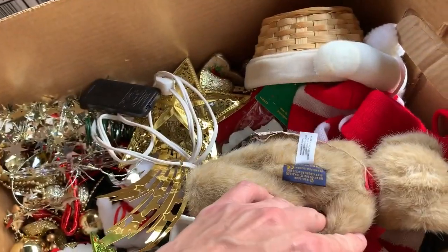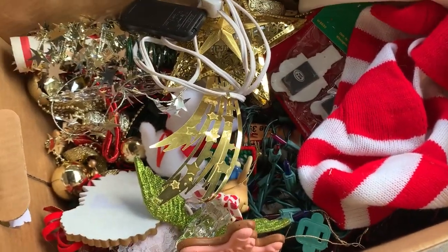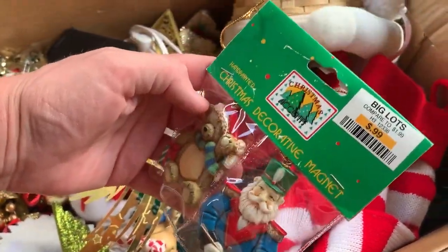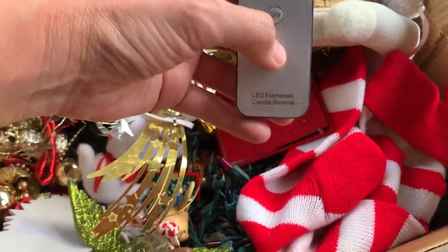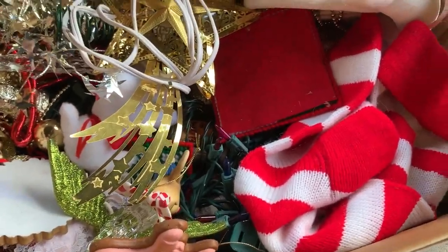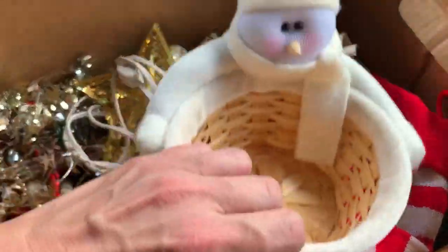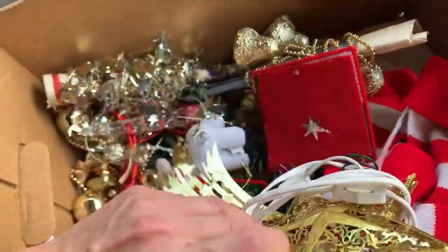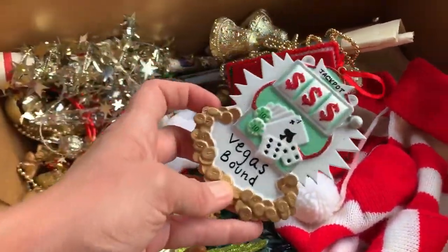This is a little Boyd's Bear. I am going to list that. Like I said, I do pretty good with Boyd's Bear. I put that with the ornaments. So it's just a hodgepodge of Christmas stuff. I think that said Big Lots on it, but that's okay. That's the remote for the flameless candle. Pretty crazy, that's cute. If somebody wants to make a little gift basket or something, but as far as reselling it, no. This was kind of cute too, but again, probably not a high-end item.